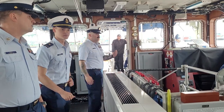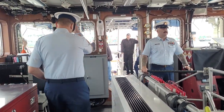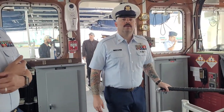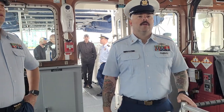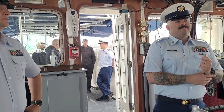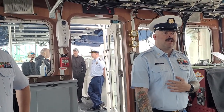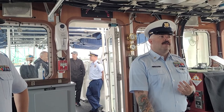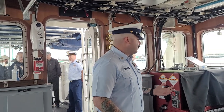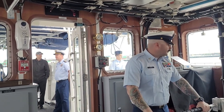You guys want to head down? Any more questions on the bridge? We can head down and look at the galley and mess deck. I missed one thing. What's your endurance range, and how long could you stay out? That just depends on how far we've been off before. We did a SAR case, and the farthest offshore I've seen this boat has been 100 miles.